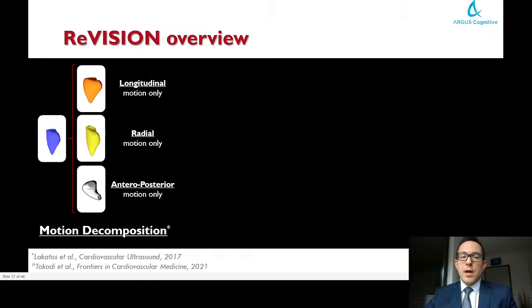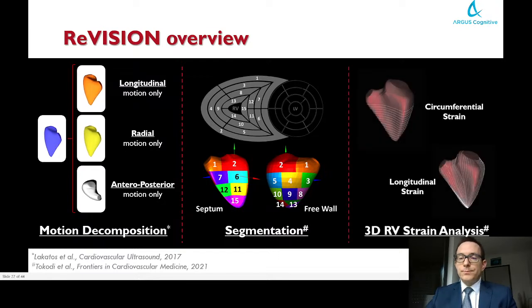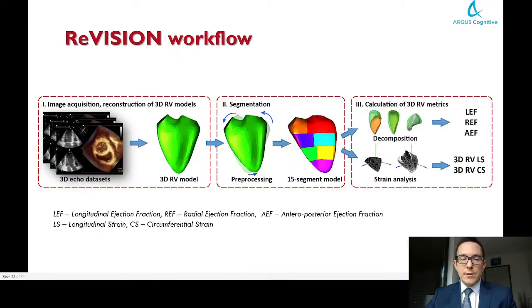However, revision is not just capable of this motion decomposition, but we also implemented segmental analysis, namely a volumetric segmentation into 15 subsegments, and we can analyze the volume loss and also strain values of these segments, enabling us to detect segmental RV dysfunction. And we also introduced circumferential and longitudinal strain quantification, however in a three-dimensional manner. So actually we use the entire surface of the RV model to quantify circumferential and longitudinal strains.